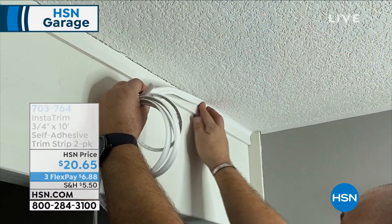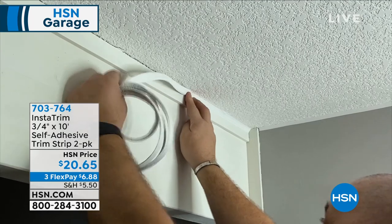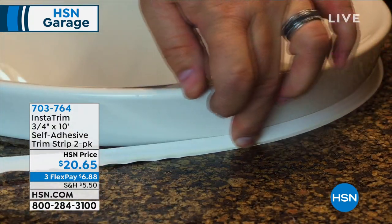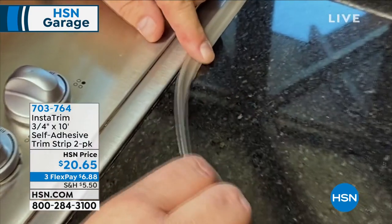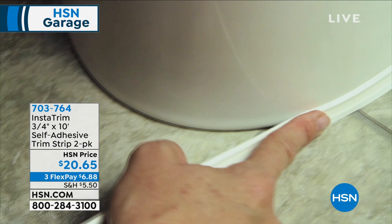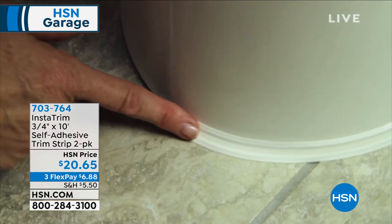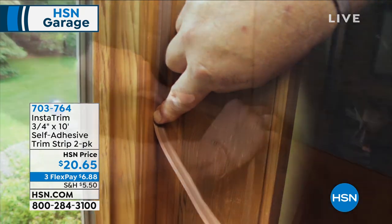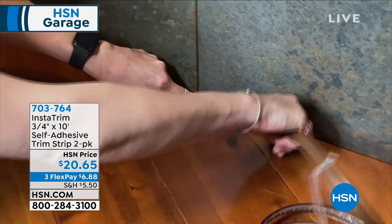All right, we're going to move on, but I want to give you a heads up of something that's coming up in just a little bit. This is called Insta-Trim, and it's exactly what it says it is. You know those little gaps everywhere? Maybe it's the molding, maybe it's the baseboards, maybe it's the sink or the toilet. You know what causes that? It's because property is constantly shifting a little bit over time, and that stuff is not built to withstand that shifting, so these little cracks come up.